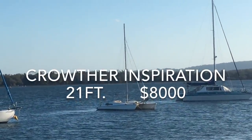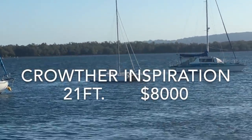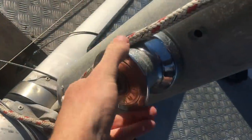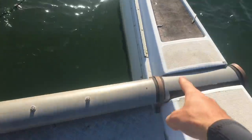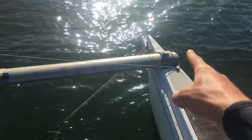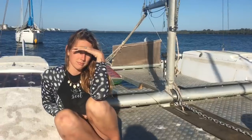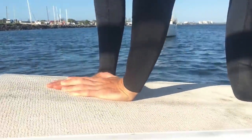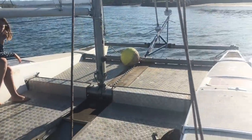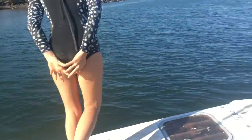This Crowther Inspiration 21 foot, advertised for $8,000, certainly got our imaginations flowing. This boat had been neglected. It was small, but accessible to us with the funds we had available at the time. We really had to get our imaginations going on this one, as there really wasn't too much to work with. However, we remained open to simple living conditions. This boat, however, had a soft top deck, small hulls, no electronics. It was very basic, and in the end we walked away.